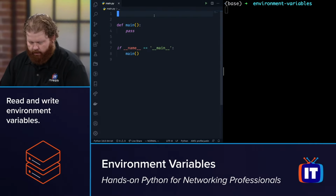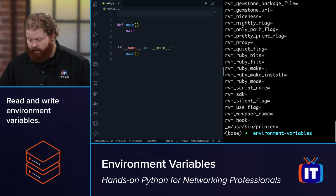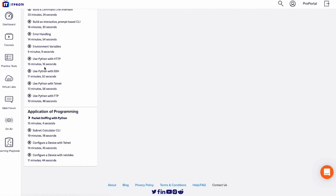When you are planning, creating, and managing networks, some of the tasks can be repetitive and time-consuming. Scripting allows you to automate these tasks to allow for reproducibility, scaling to larger systems, and collaborating with others using versioning. The Hands-on Python course is designed for networking professionals to learn the foundations of Python like error handling, environmental variables, and packet sniffing.